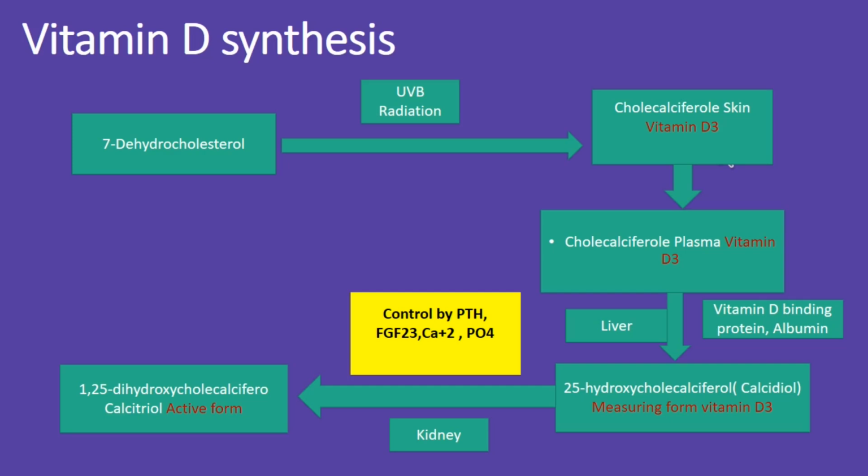This form of vitamin D is the main circulating form in the blood and is what doctors typically measure to assess vitamin D levels. The journey doesn't stop there. The 25-OHD travels to the kidneys, where it undergoes a second transformation. An enzyme called 1-alpha-hydroxylase converts 25-OHD into its active form, 1,25-dihydroxyvitamin D, also known as calcitriol. Calcitriol is the form of vitamin D that the body uses to regulate calcium and phosphate levels in the blood, promoting healthy bone formation and maintenance.